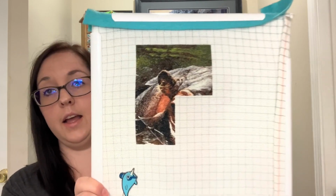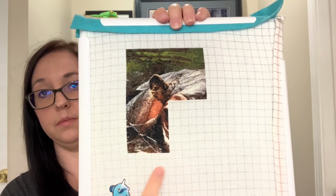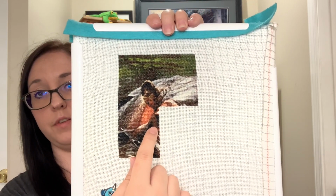The last thing that I worked on is Hippo Reflection by Artecy. I can't remember who the artwork is by, but it's an Artecy chart, and I'll put where I was before. And I just finished up this page. So you can see the water and the start of his eye.